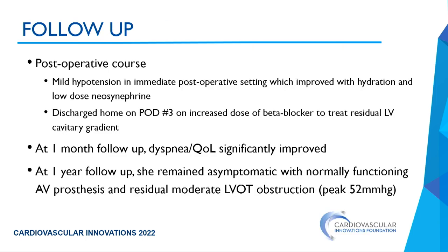Postoperatively, she had some hypotension initially. We gave her hydration, she was on some low-dose neosynephrine, and within 12 hours or so, she turned around. She was discharged home on post-op day 3. We increased her dose of beta blocker to treat the residual LV cavitary gradient. At 1 month follow-up, she was feeling a whole lot better, and at 1 year follow-up, she remains asymptomatic. Her aortic valve prosthesis is normal. She continues to have a residual moderate LVOT obstruction with a peak of 52, but that's substantially declined from her peak of 134 before.